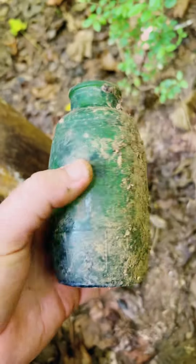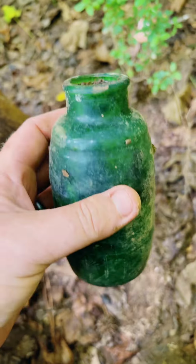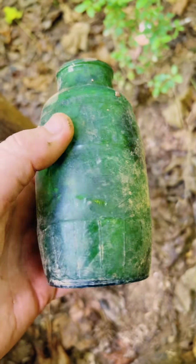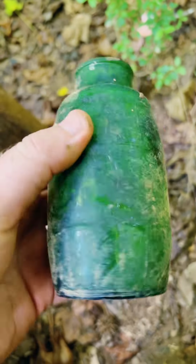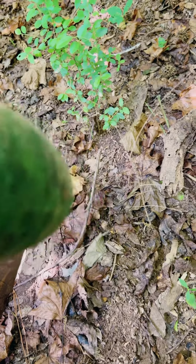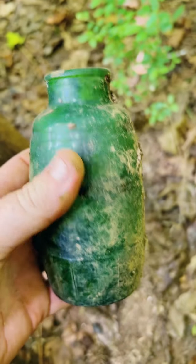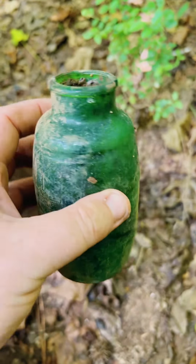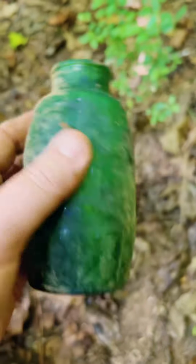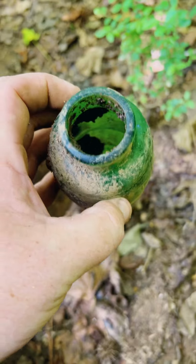There's a surface find. Little big mouth beer, Alpine big mouth, Mickey's. Everybody calls them something a little different. Clean it up, looks like a barrel. Probably, I think these came out in the 70s. Clean it up, there's no cracks, nothing. Take it to a bottle show and get $1 or $2 out of it. I'll pack it out.